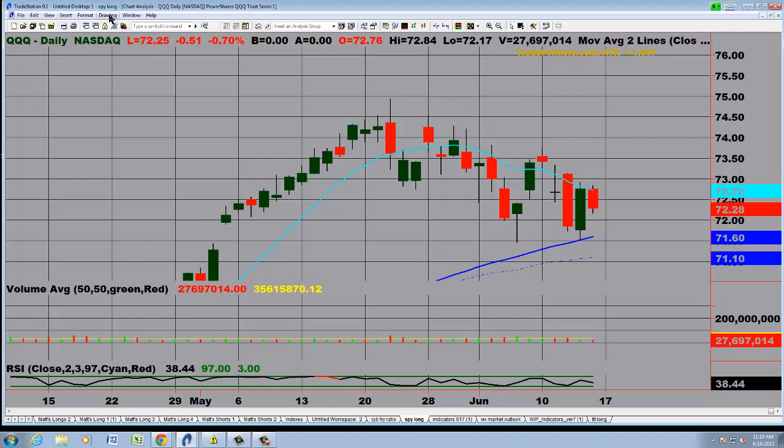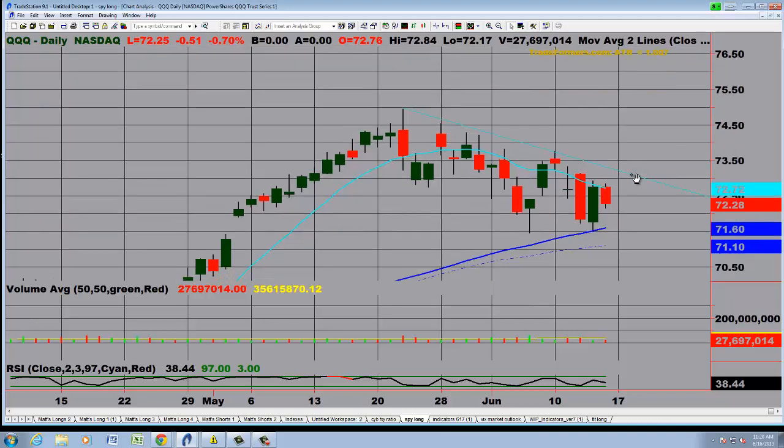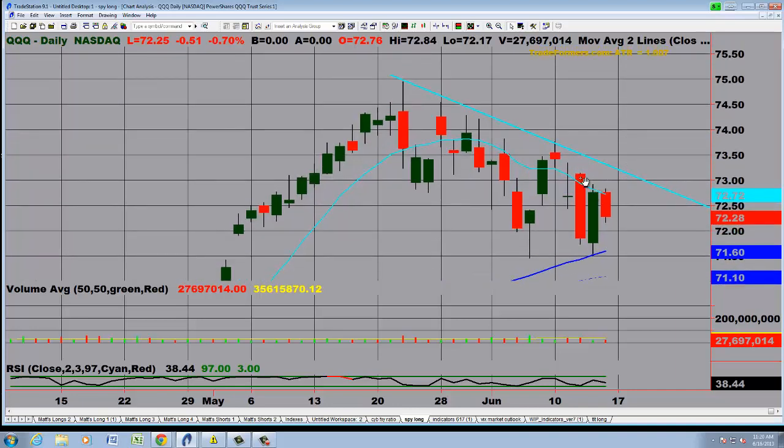Now, the reason why I wanted to point out the Qs here is look how pronounced this trend line is and this particular channel that it's trading in. So we definitely want to be cognizant of this particular channel here, particularly the upside. I'm going to give this a little extra weight. You can definitely look at a breakout of this last 3-4 days of action and this trend line, which again would have enough power to potentially take out the highs.